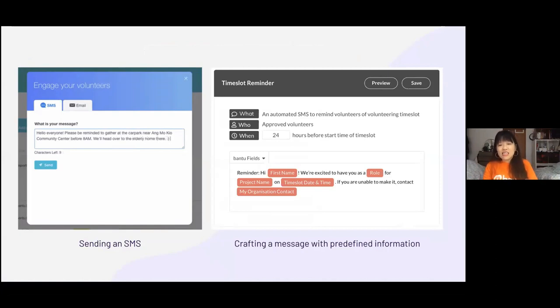The other thing is the time slot reminders. This is one of the designs that we developed to help users create SMS messages that they can quickly put in their form field. So it'll be like, reminder, hi Janelle, we're happy to have you as a volunteer befriender for Project XYZ. We need to create very, very simple things like this to help a user achieve the eventual goal that they want. So these are actually real examples.